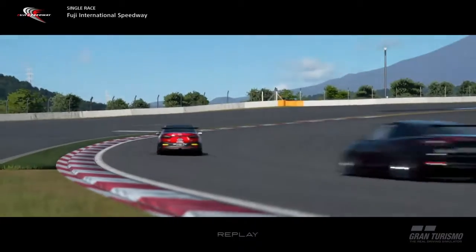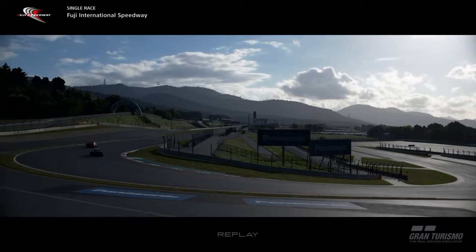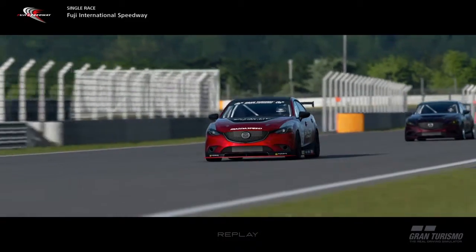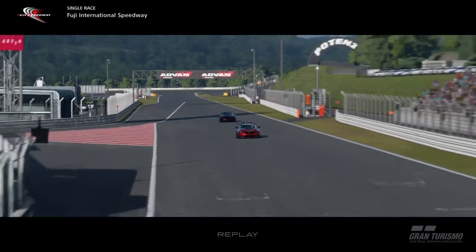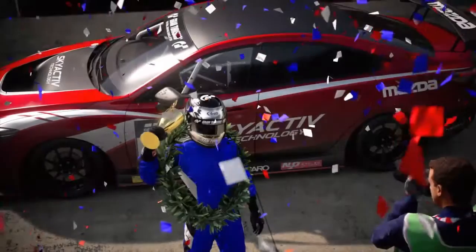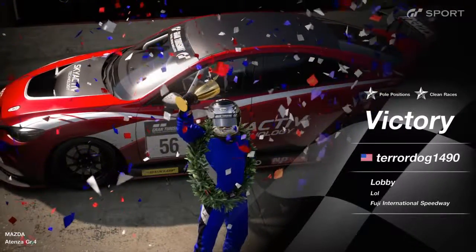Cautious on the throttle to mind the understeer on the exit into the final corner. And it looks like I am pulling away once again. And that will be a victory for me. And for my next race, I'm going to take what I learned and jump into a sport mode race.